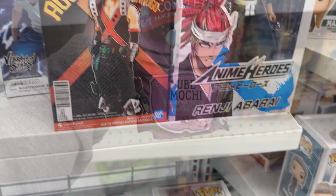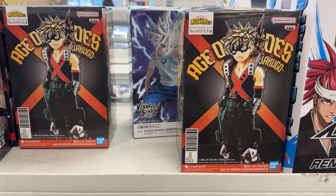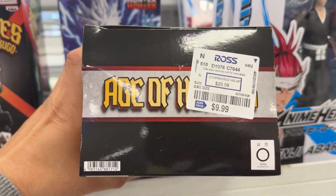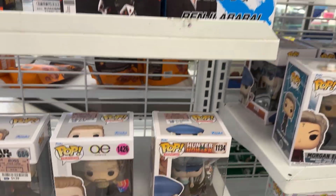Let's head over to the checkout area, and wow, we got some new stuff here. Not the Anime Heroes Renji Abarai action figure, more like that Age of Heroes Katsuki Bakugo, which is 10 bucks. MHA anime figures continue to be cost effective.